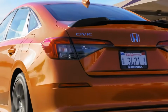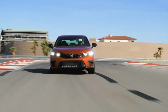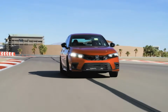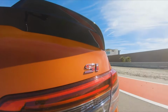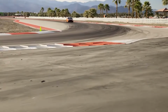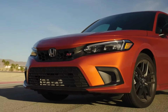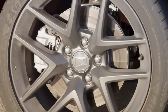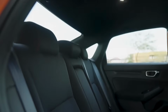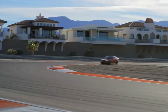Each factory maintains a dedicated audit station where randomly selected Civics are pulled for intensive testing. These vehicles are dissected and reviewed by expert inspectors who examine weld quality, paint thickness, body fitment, software behavior, and road performance. This data is fed back into the production process to flag trends or emerging issues, enabling Honda to respond proactively and maintain consistent quality.